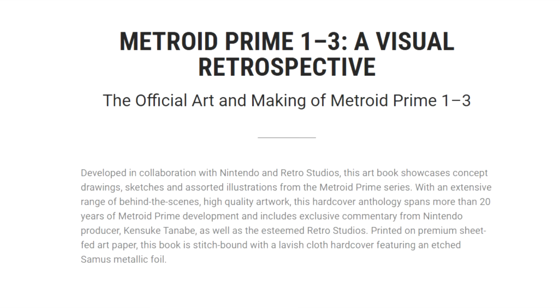And they describe it saying, developed in collaboration with Nintendo and Retro Studios, this art book showcases concept drawings, sketches, and assorted illustrations from the Metroid Prime series. With an extensive range of behind-the-scenes, high-quality artwork, this hardcover anthology spans more than 20 years of Metroid Prime development and includes exclusive commentary from Nintendo producer Kensuke Tanabe, which is very exciting, by the way, as well as the esteemed Retro Studios. It's printed on premium sheet fed art paper. What is that? I've never heard of that. I don't know what that means. But it clearly sounds very nice. Stitch bound, and it's got an etched Samus metallic foil cover.